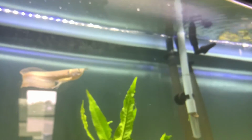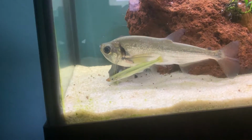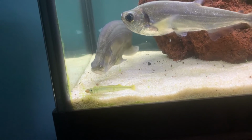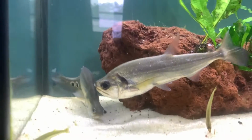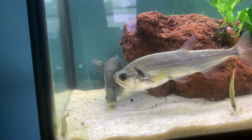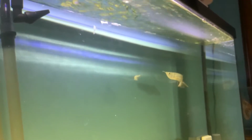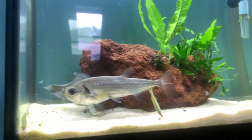Three. Yeah, that's fine. All right, come on. Let's see what happens. Three, two, one. All right. Okay, four of them in there. DUCE, surprise us. Okay, this tank is a little. You have to wait. You have to be patient for this tank. Yeah, this tank is not a fast, furious activity tank. Come on, arowana. Are you camera shy, bro?